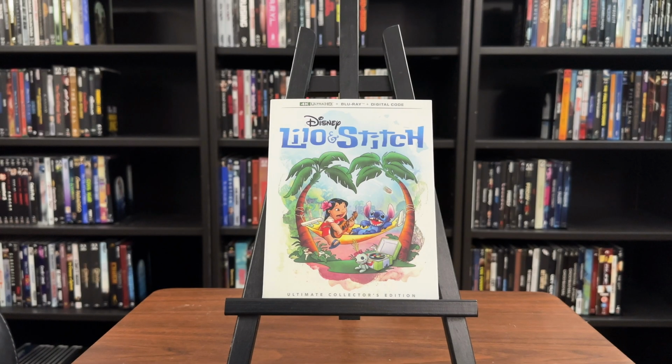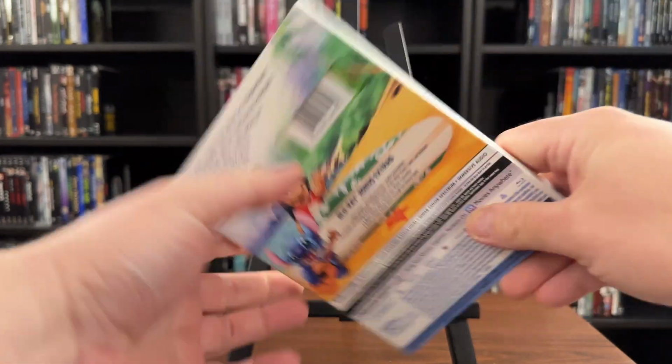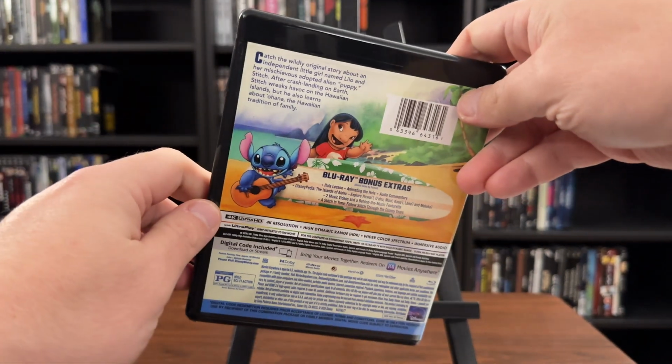Lilo and Stitch is here on 4K Ultra HD Blu-ray, released by Disney/Sony. It can be found as a slipcover edition, available at your online retailers. I have very fond memories of Lilo and Stitch. It's an entertaining early 2000s animated film from Disney that had a very memorable marketing campaign. The film is very charming.